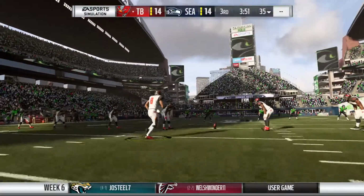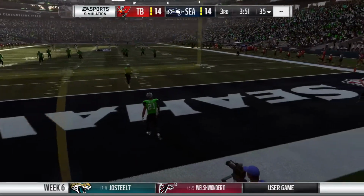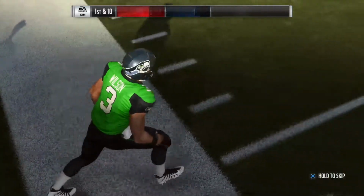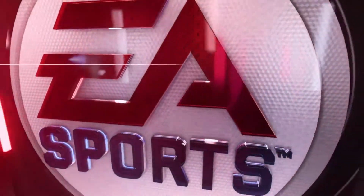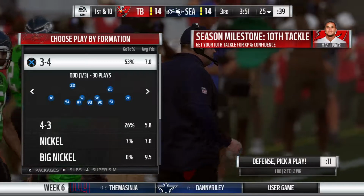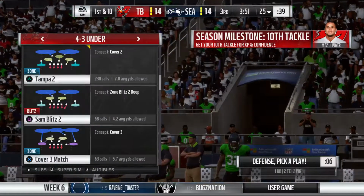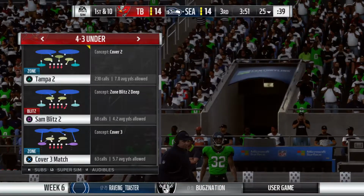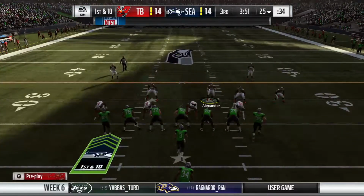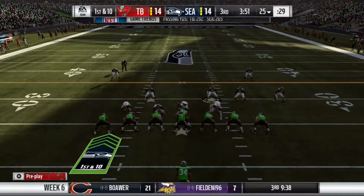Nothing separating these two teams on the scoreboard as the kick's away here. And this will be a touchback as that sails over the end line. Now we'll see what this Seahawks offense has in store with their first possession of the 2nd half. First half showed us some pretty good offense. Tie game, we'll see what the 2nd half brings.